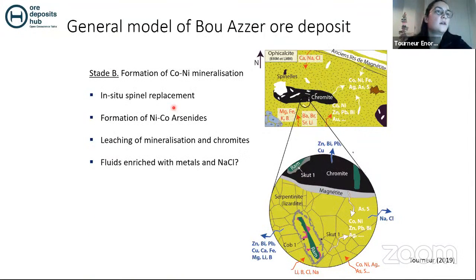After stage B, we see the formation of the cobalt-nickel mineralization, as I showed you before, by the in situ spinel replacement of the relics of spinel observed in the serpentinite. Thanks to the leaching of the spinels and chromatite, we can form the cobalt-nickel mineralization. We think that a fluid enriched with metal and maybe NaCl, if you remember, we found NaCl fluid inclusions, can allow the formation of cobalt-nickel mineralization, because NaCl can complex very easily with these elements.